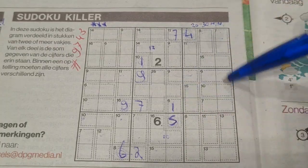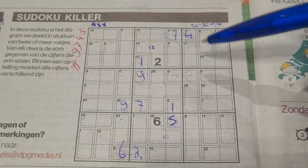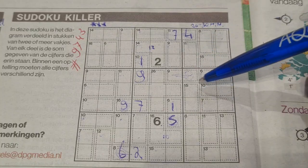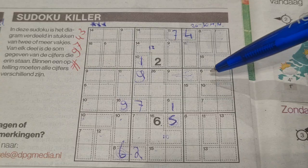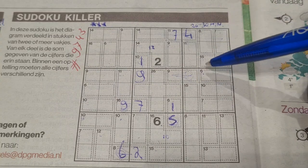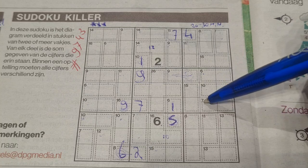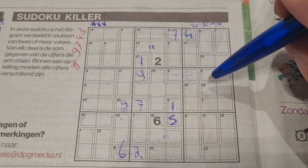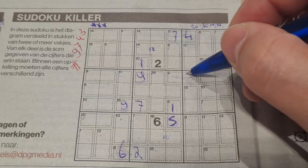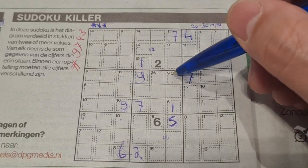Now this big square has 1 sharing box. If I count all these numbers, I will know what number this will be. 15 plus 6 is 21. Plus 10 is 31. Plus 7 is 38. So 45 minus 38 is a 7. In the box of 9, the combination will be 7 plus 2.